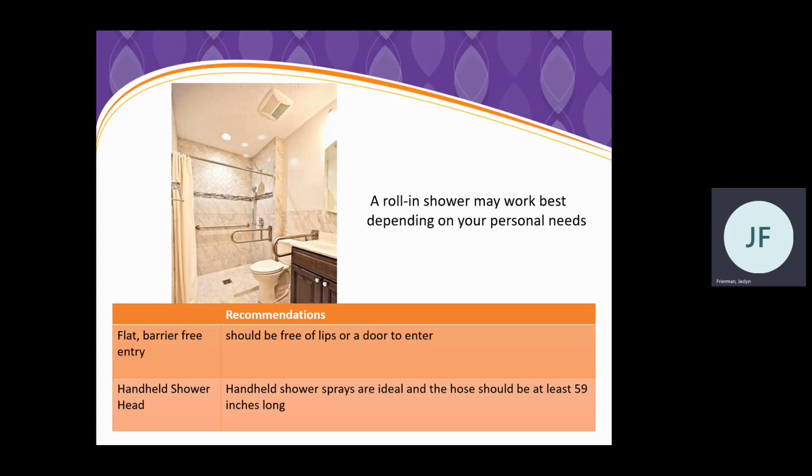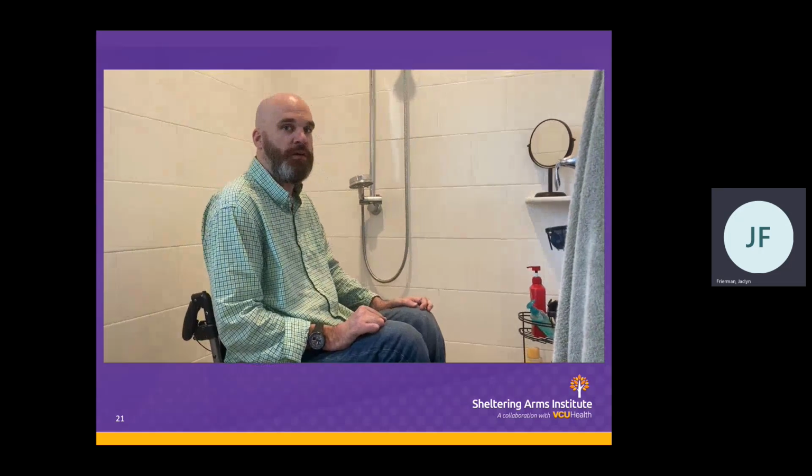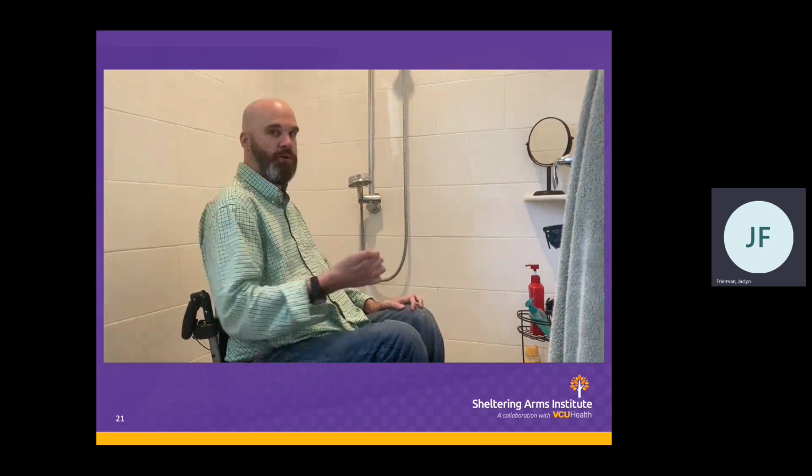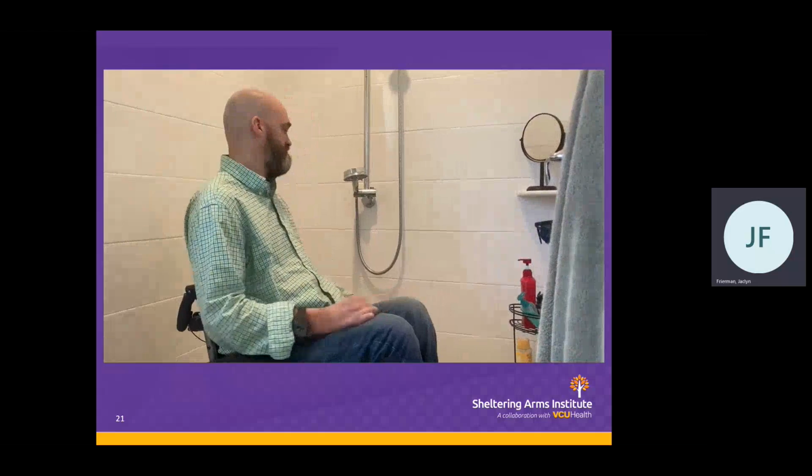A roll-in shower may work best depending on your personal needs. Below is a chart with recommendations regarding a flat, barrier-free entryway, as well as a handheld shower head. The shower wheelchair can come in here with space to turn around. After I complete my bowel program, I then roll myself into the shower with my shower wheelchair.